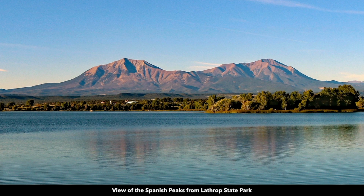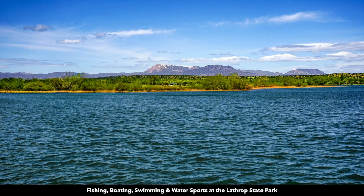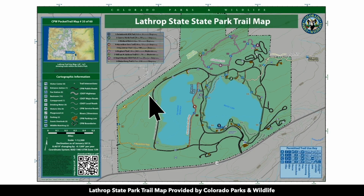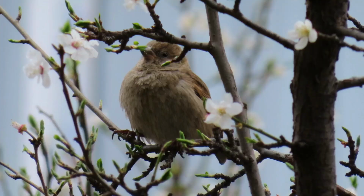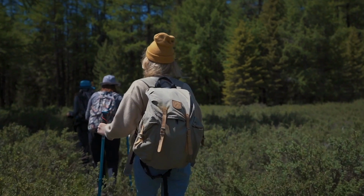It is actually Colorado's first state park, roughly 1,600 acres of public land, along with 2 lakes and incredible views of the Spanish Peaks. This is a map of the Lathrop State Park. You can see the 2 lakes. There you can enjoy hunting, fishing, bird watching, boating, water sports, camping, RVing, and a variety of other activities.